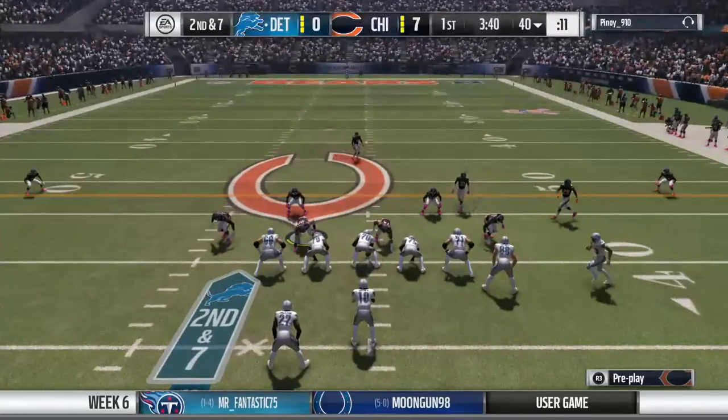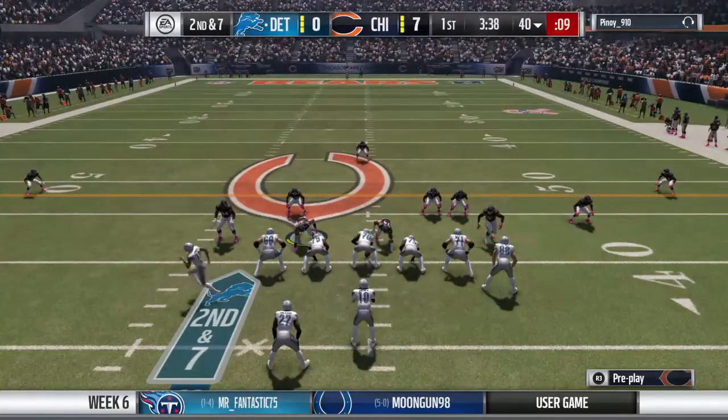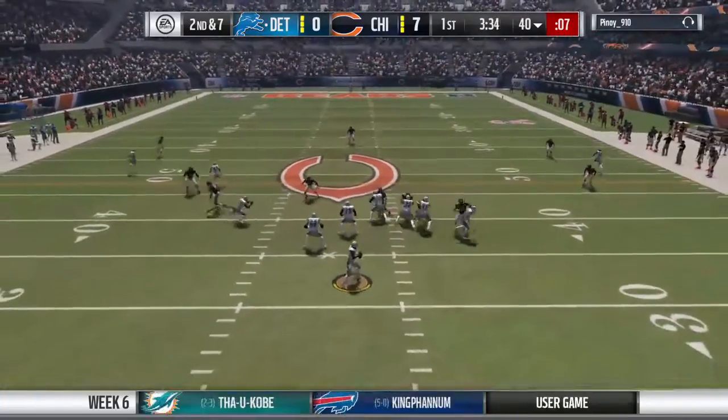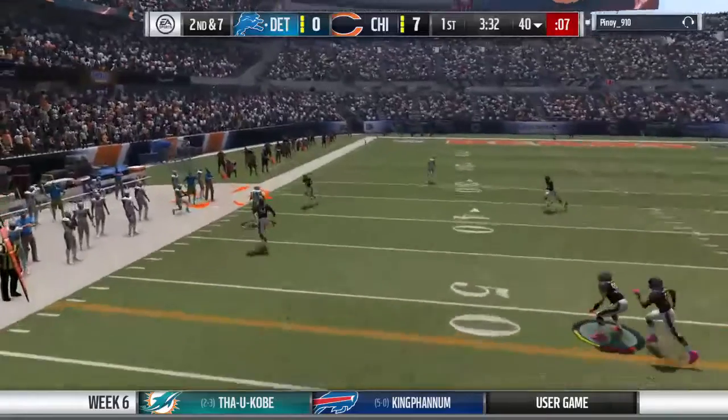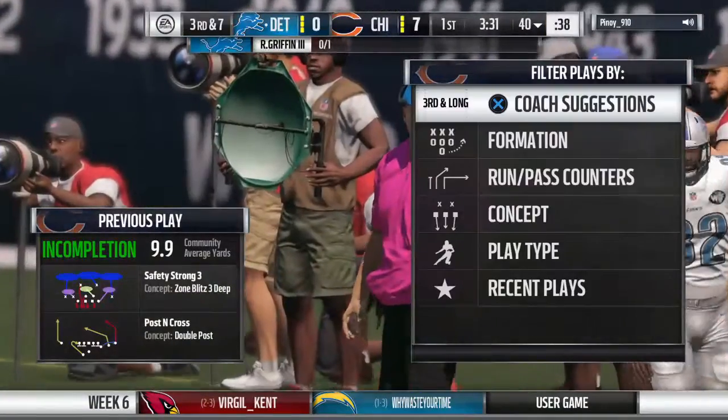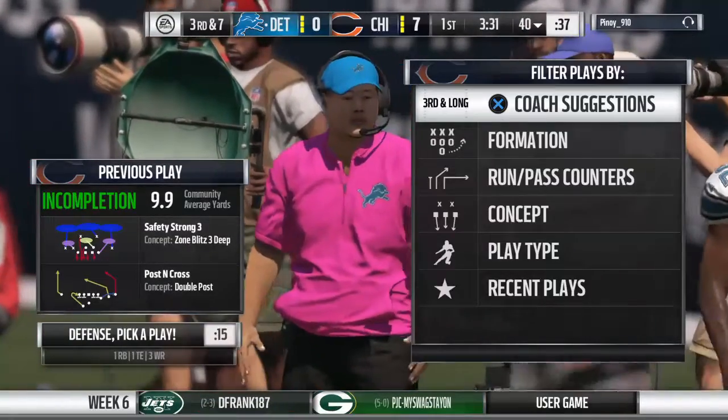And the slot man goes in motion left. Now they'll throw it with Griffin, and his throw is incomplete. He was trying to get it to T.J. Jones that time. And it's third down.